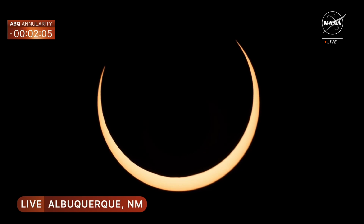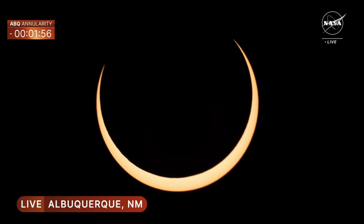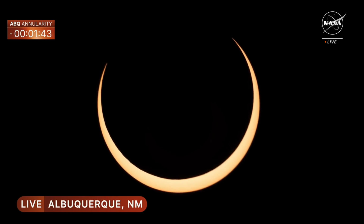The ring of fire, the almost ring of fire, it looks so sharp and clear with our beautiful skies today. Yeah, it really is almost that Johnny Cash moment. We're getting close to the ring of fire. It is really beautiful to see happening in real time. This is one of those events where I can sit and watch how the moon is progressing. I can't believe we can actually see the moon moving in front of the sun right now. You can literally see it.